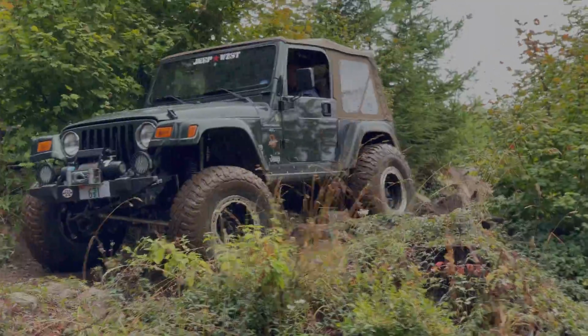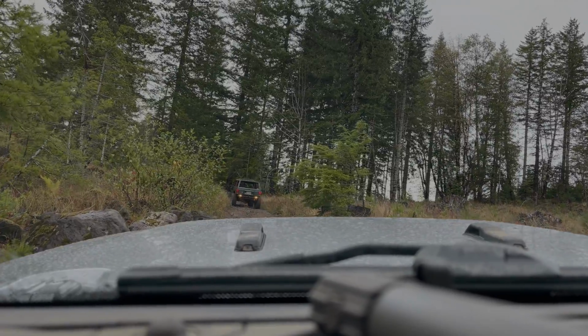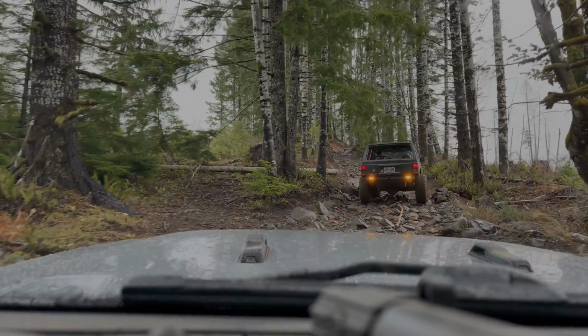I really enjoy watching Ken's green TJ off-road. Definitely makes me miss my old white one. Alright guys, so now we're going to start our last trail of the day. This one's called Rocky Uphill. You'll see why here in a minute. This one ends up taking us quite a while.